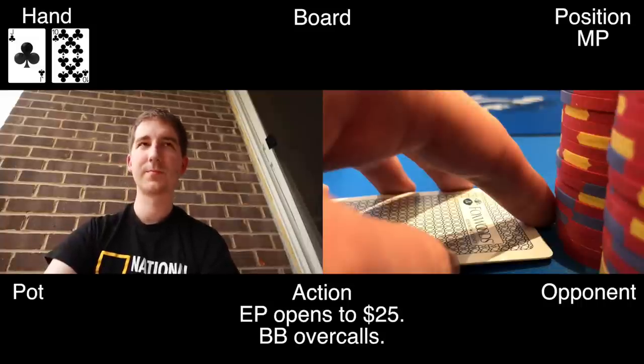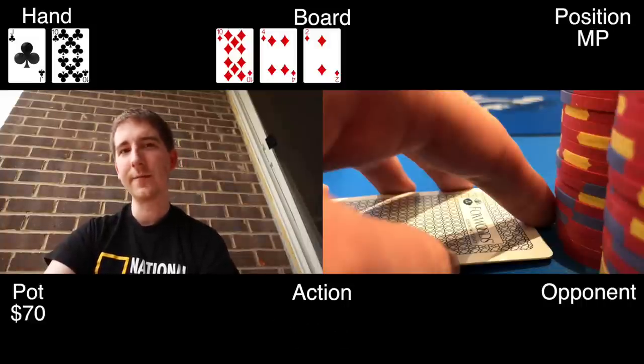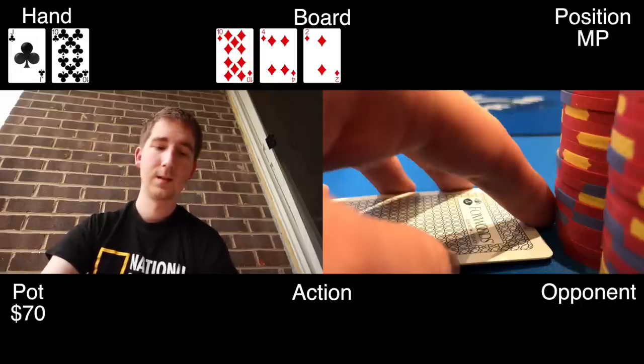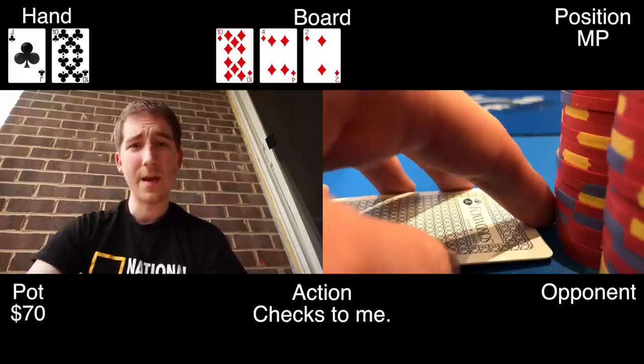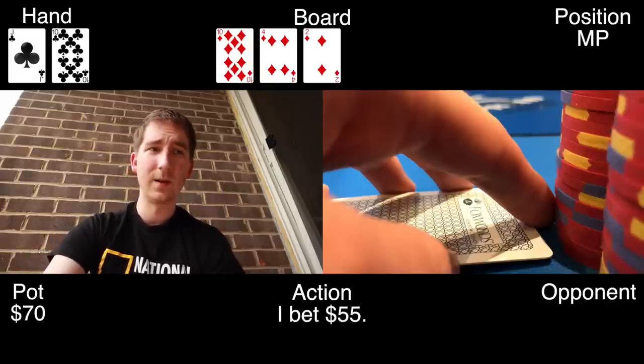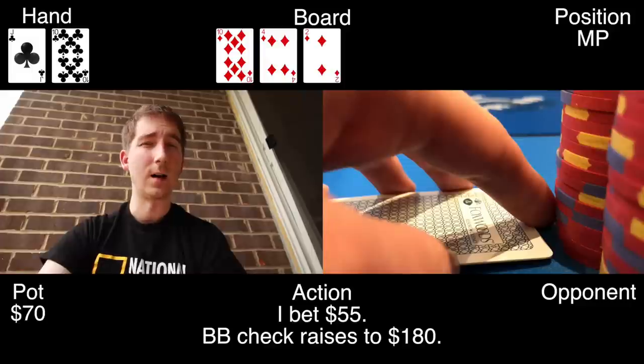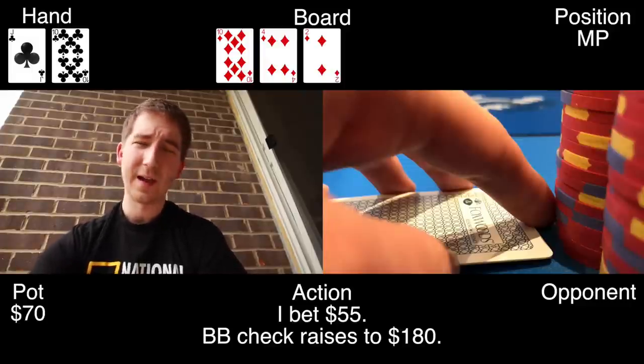The flop is pretty interesting. It's 10-4-deuce, all diamonds, and we have clubs. It checks to me. I bet $55 into about 75. So action's back on the big blind, and he makes it $180. The initial raiser folds and it's back on me.